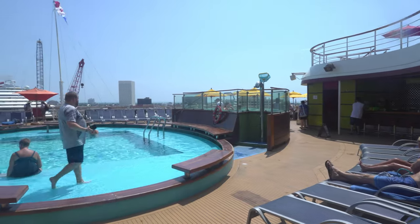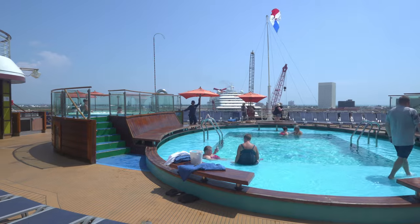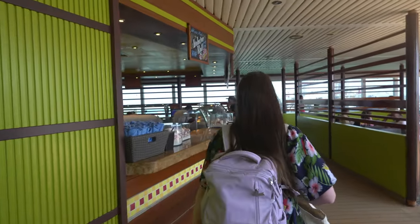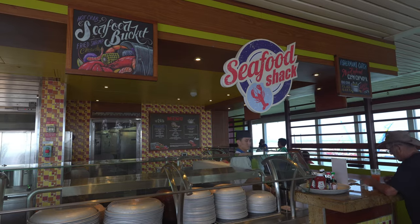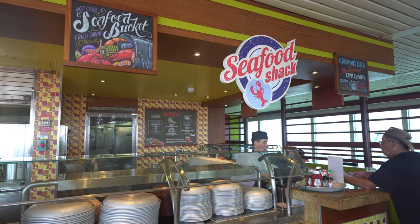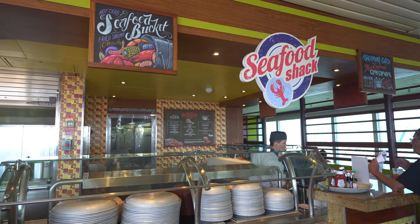So now we are moving on to deck 10, which is the Lido deck, which holds the last food stop that you'll have to pay for. They changed it! They made it the seafood restaurant now. That you have to buy. So on the Carnival Breeze, I'm a little upset. It did used to be an Indian food area, and that was free, but they have changed it to the seafood area that you have to pay for.